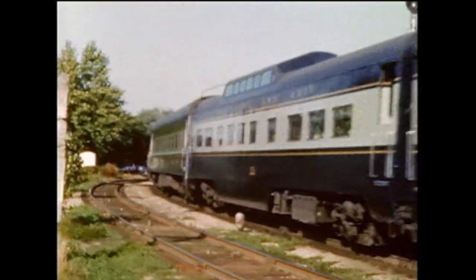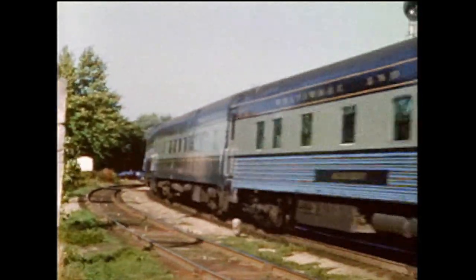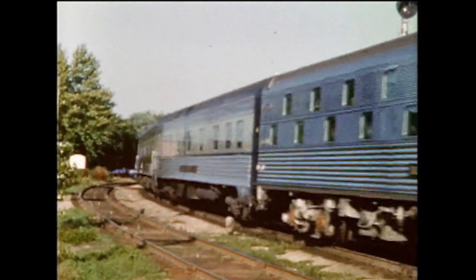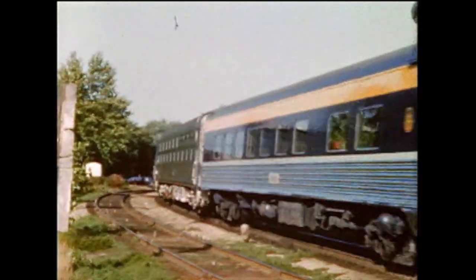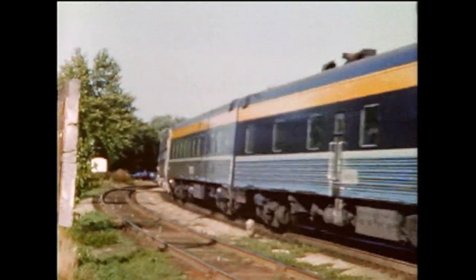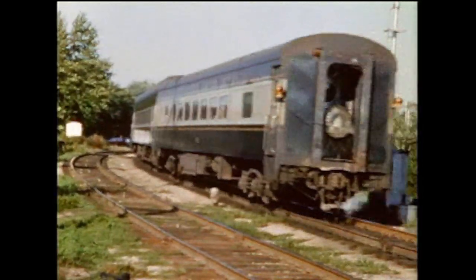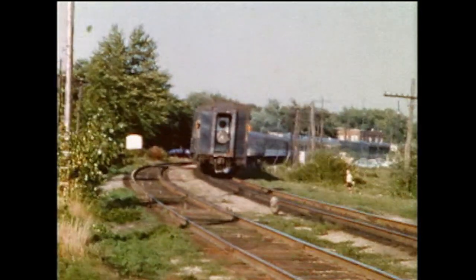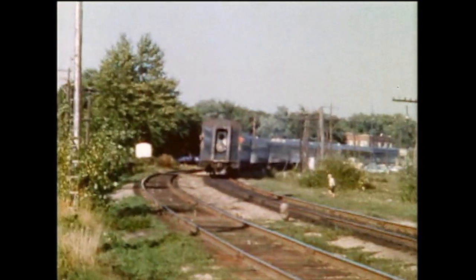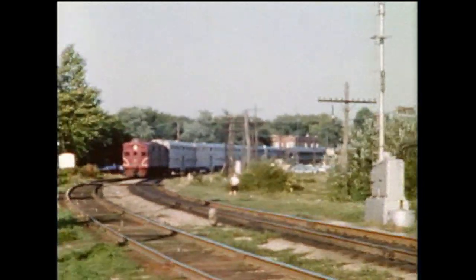The eastbound Capital Limited moves through Beverly Junction in the summer of 1965 as a southbound Rock Island suburban train waits. The commuter train moves forward, and look at the lead locomotive.